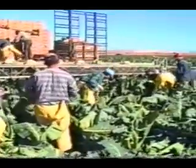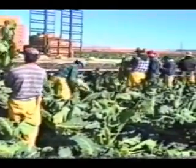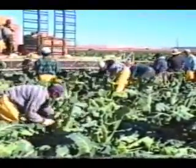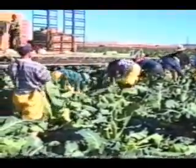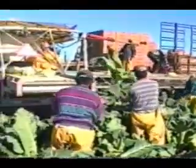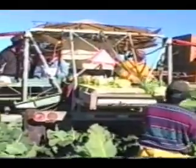All right, now, how many plants do you have to the row? 2 plants to the row or 1? We have one row per bed, and the plants are about 10 to 12 inches apart. All right, now this field, you say this has been harvested before. How many times will they go through this cauliflower field? They'll go through it 2 or 3 or 4 times if they have to.